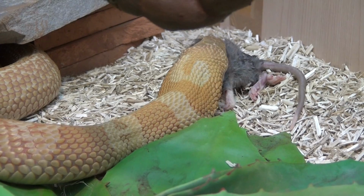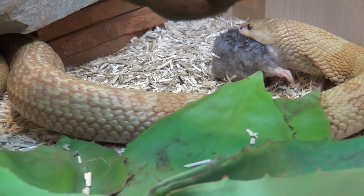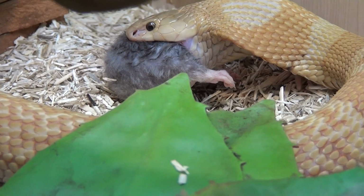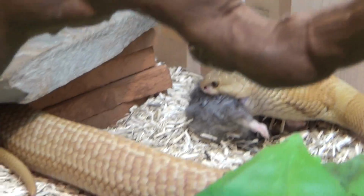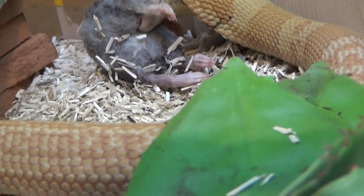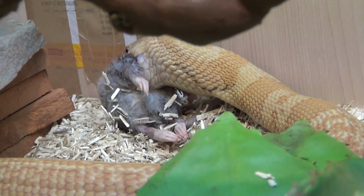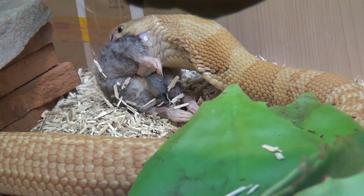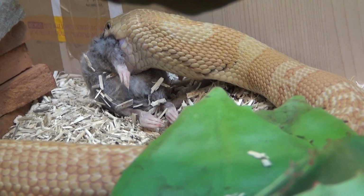Again, for those of you who are new to the channel, this is a Naja kaouthia, a Thai cobra. They live in South Asia, Thailand, Vietnam, those areas, Burma, or Myanmar now, as we should call it. And their venom is quite neurotoxic, but they also have cytotoxins and cardiotoxins in there, so it's really not a snake to be bitten by.